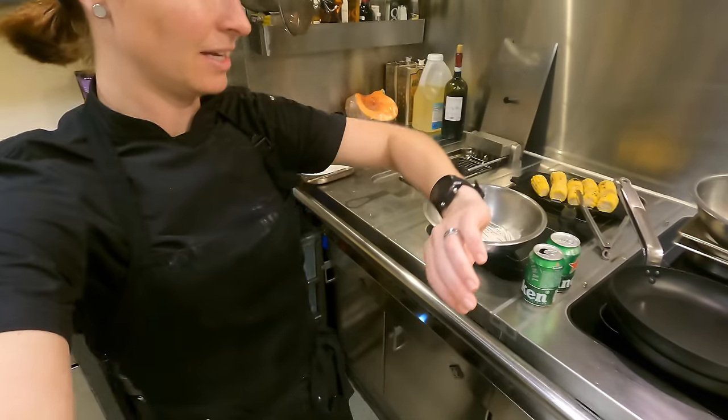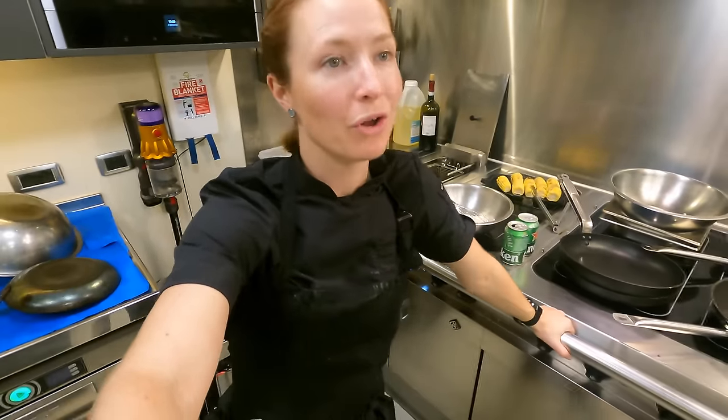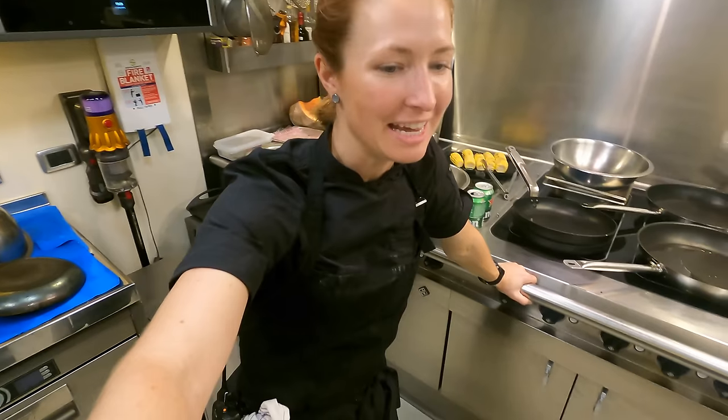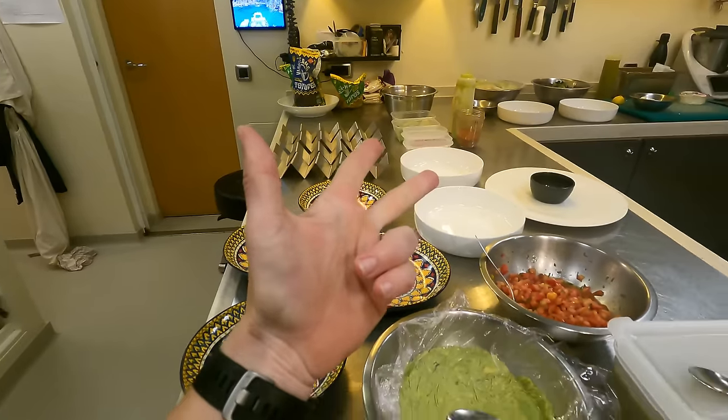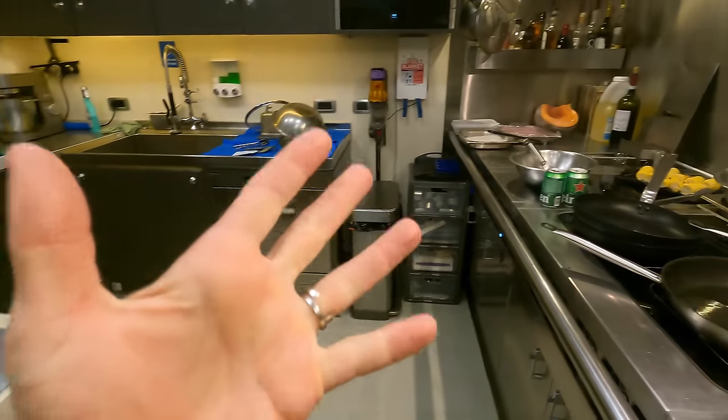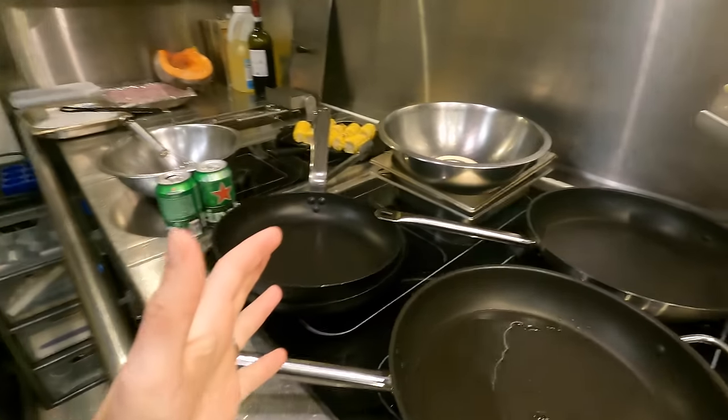Careful with the salsa. It is half an hour. Oh no, 25 minutes till lunch service. And we are set up, ready to go. It's a big one today, got lots going out. We've got tacos, salsa, queso fundido, steak fajitas, corn, and some cheese quesadillas for the kids.